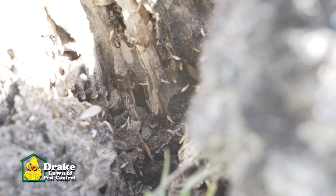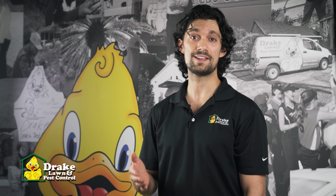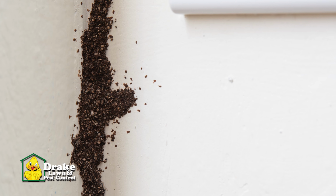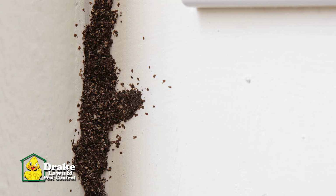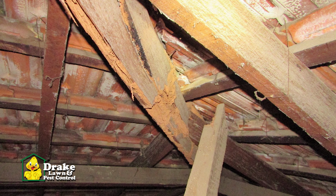Once inside, they can chew through wood, drywall, even insulation, all while staying hidden from sight. Signs of subterranean termites include mud tubes along walls or foundations, swarms, especially in spring after the rain, hollow-sounding wood, and buckled floors or sagging ceilings.